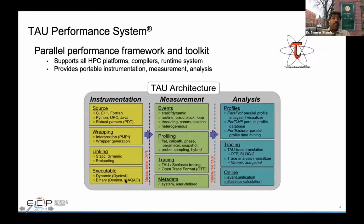So the TAU performance system has three main components: the instrumentation layer, where you add hooks to your program. These hooks can be inserted at the source level, at the compiler level. You can even wrap libraries like MPI, and you can also spawn the applications using a special tool where you can operate on an unmodified binary. It aims to support all the HPC platforms, compilers, and runtimes that are relevant to us.